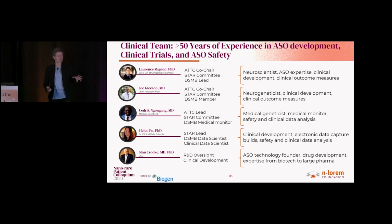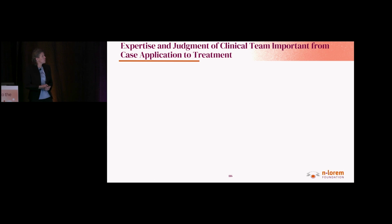And so I just wanted to show you that all of us are part of various different committees, either leading them or the lead person in those committees. And between all of us, we combine more than 50 years of experience in very different fields, from genetics to clinical trials to ASO expertise and ASO technology expertise. And so we're really well set up to be able to provide input at different points throughout the entire process of n-Lorem.